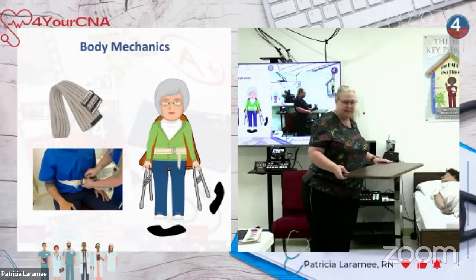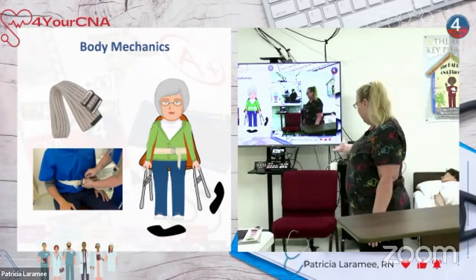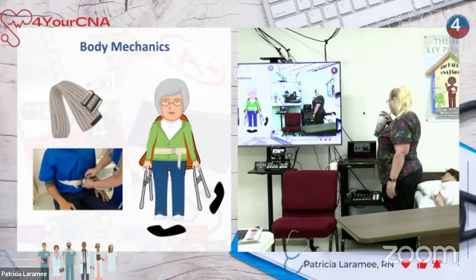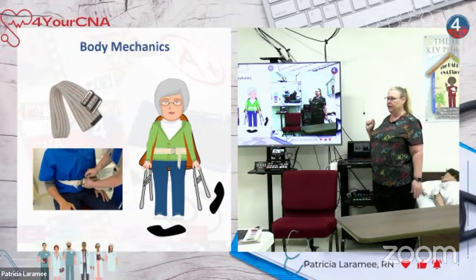So I'm going to show you this skill from beginning to end. We're going to move that out of our way. I need a volunteer to come sit in the chair. We're just going to go for a brief 10-step walk. Volunteer. Somebody.